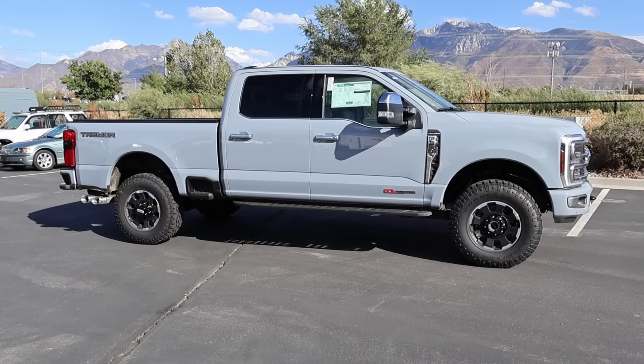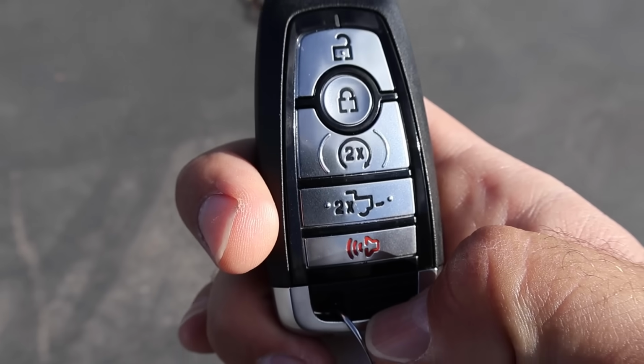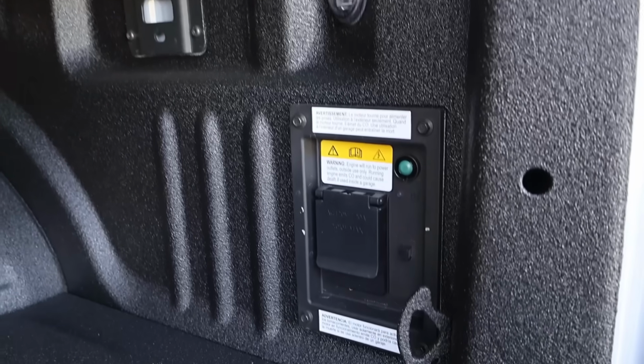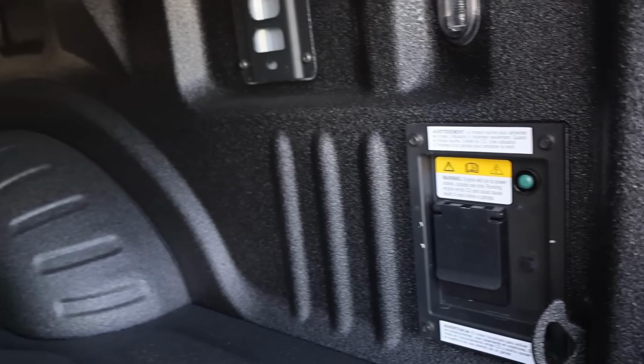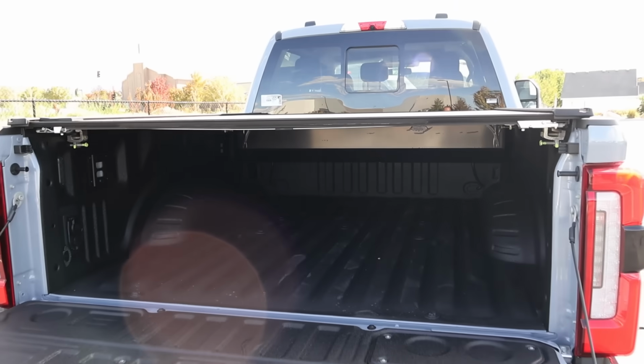When it comes to configuration, it's the crew cab. That's the 6.75 foot bed. Key fob features: we have our lock and unlock function, our remote start, tailgate drop down, and then the Ford logo there in the back. We've got LED lights. There's a power outlet here in the bed, and then you guys can see here with the liner. You also have fifth wheel prep, which is pretty cool. And then tonneau cover from the factory.